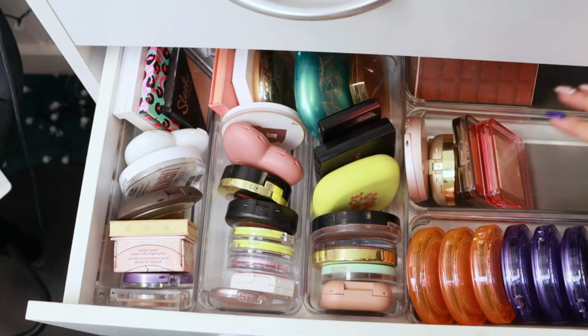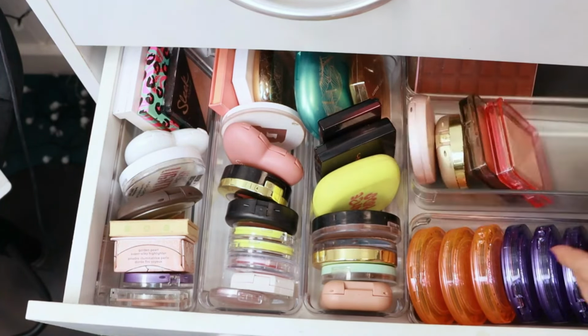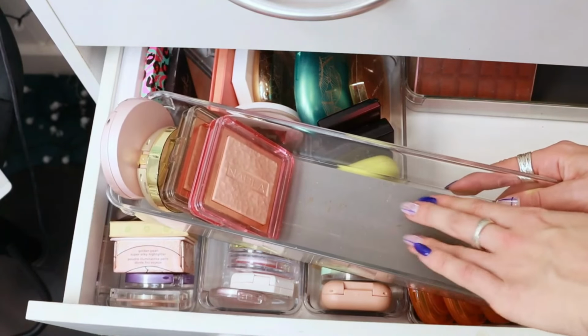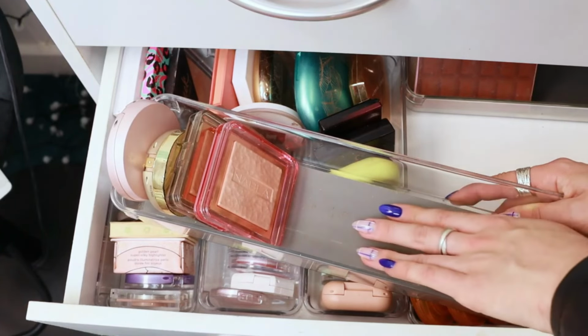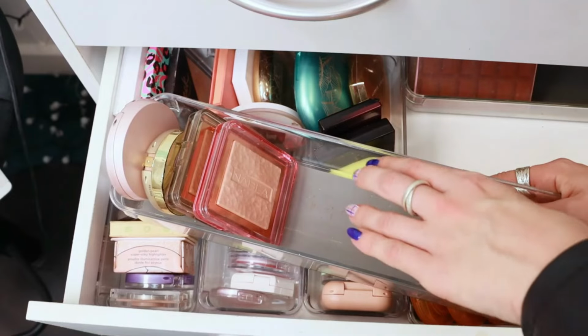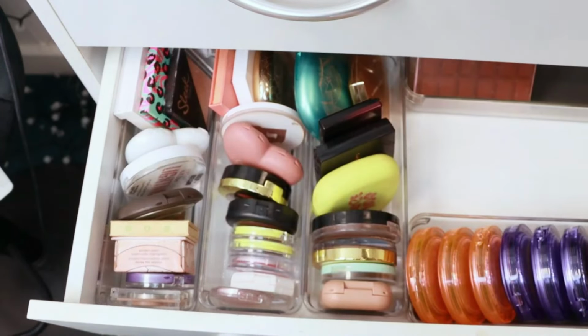So first of all, I'm literally going to take all of this out. These were my old organizers, and these were so good because they've got a nice rubber bottom, but you can't buy these anymore because these were from Wilko, and Wilko no longer exists. And I'm so gutted. I'm so upset because these organizers were the best things ever. So I'm just going to go back to these, to be honest.